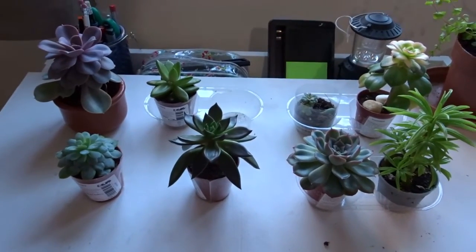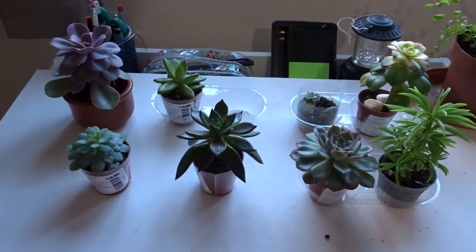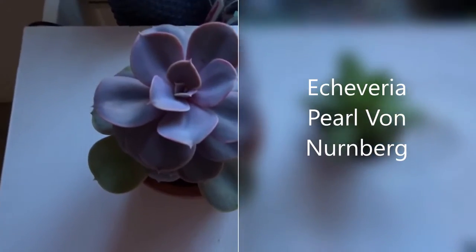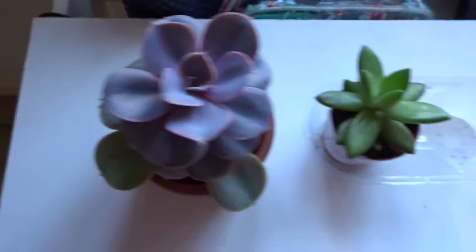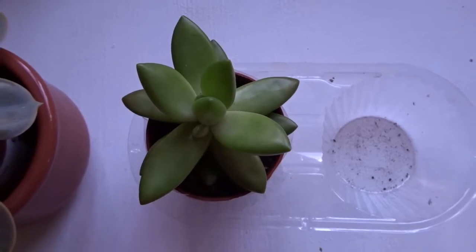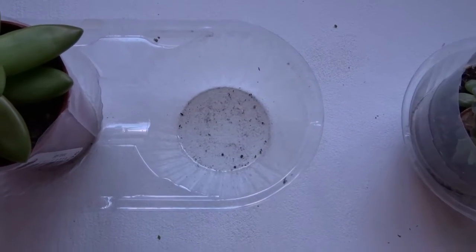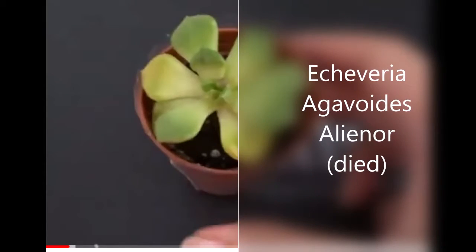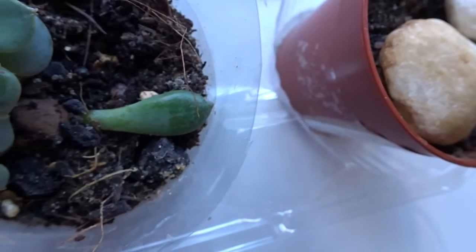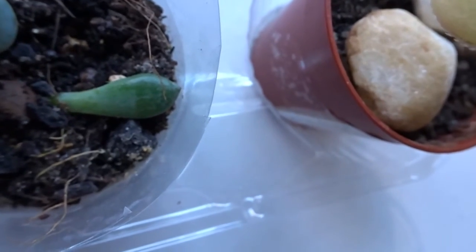So here they are again, my succulents. So this would be from August to March. Okay, so Echeveria Pearl von Nuremberg, and this is Sedum Adolphi Golden Glow. And this plant, which was Agavoides Eleanor, which went to plant heaven. And this is the Echeveria Setosa Firecracker, and it's only got a leaf left, and it's holding on for dear life.